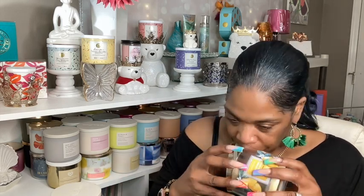This candle performs to me just as well as the packaging from last year. I like the packaging more from last year. I don't really like these clear jars with the stickers on it. I'm not a fan of those, but sometimes all that matters is what the throw is going to be in the wax.